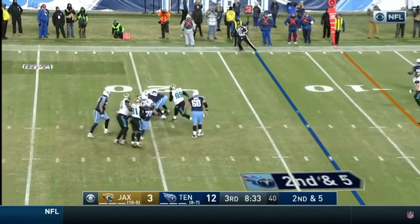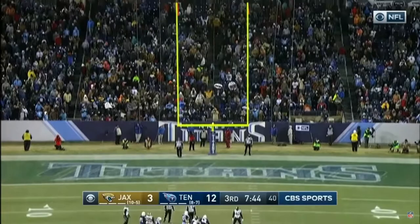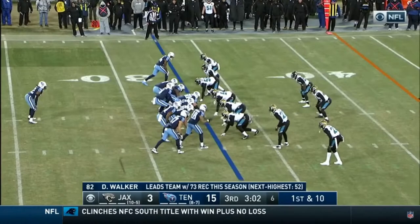Mariota going down back at the 21-yard line. Good snap. Barely got the kick away, and it's right down the middle. Your Baltimore to be that close to tying it up. Now you're a couple scores down. Conditions the way they are, neither team has really got the passing game going that well.